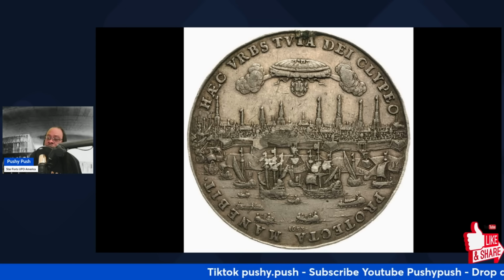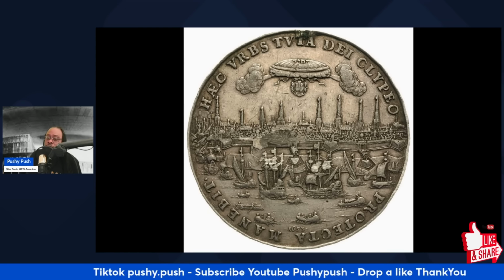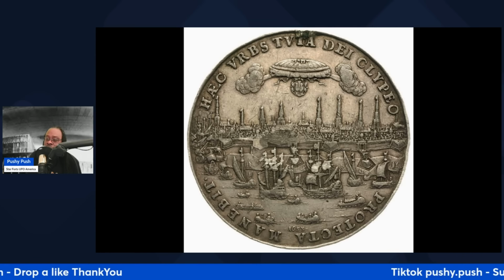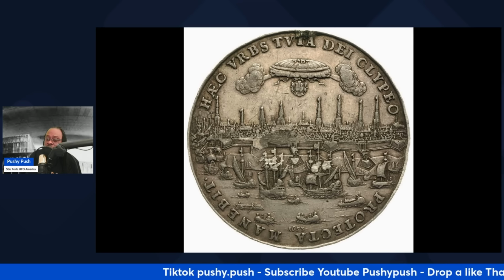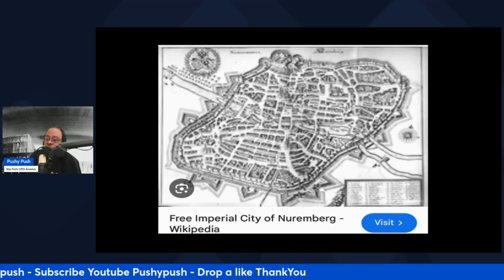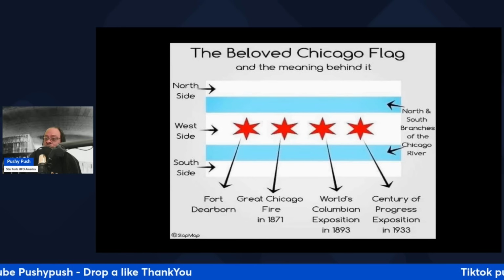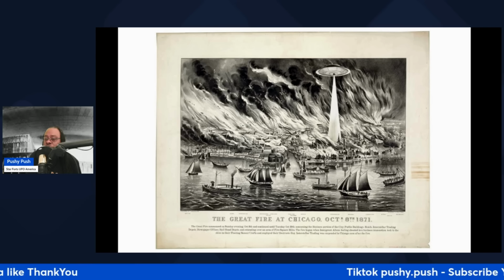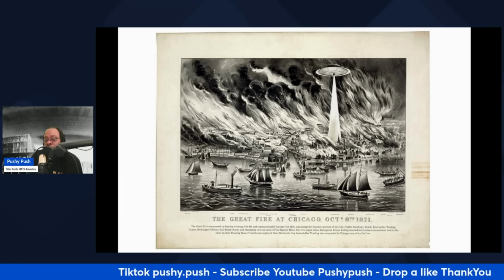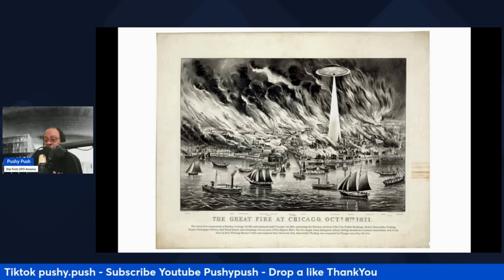This is the same airship, but it's above Nuremberg, Germany. So this coin right here, if you look close at the edges, these are star forts. And this is a city on top of the star fort, and there's the boat, and there is this airship above it. And that airship was above Nuremberg. Same thing, a star fort city with an airship. If you go back, that is what you're seeing right here. October 8th, 1871 is an airship above Chicago. And possibly Chicago was a star fort just the same way.